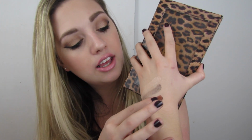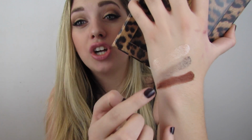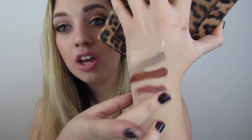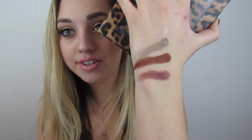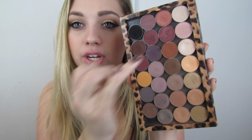And then another one that I also love is this one. This is Cocoa Bear. Beautiful dark matte orangey brown. And then also, oh, that's not it. That's not the one I want. Bitten. Bitten is a really gorgeous burgundy matte red color. So yeah, this one here was Bitten and this one was Cocoa Bear.